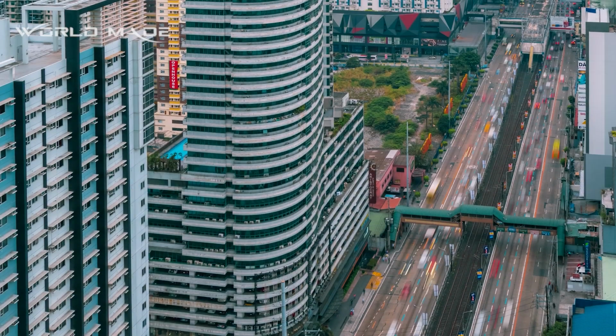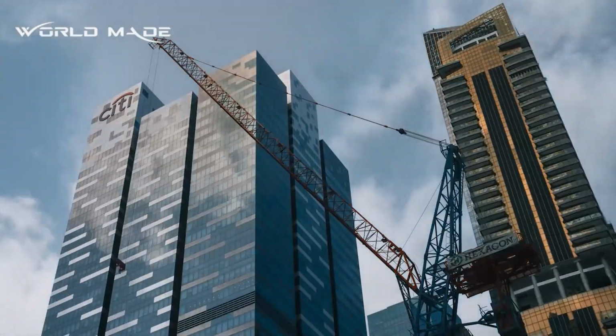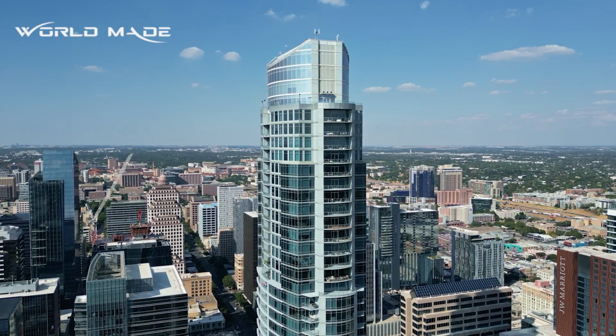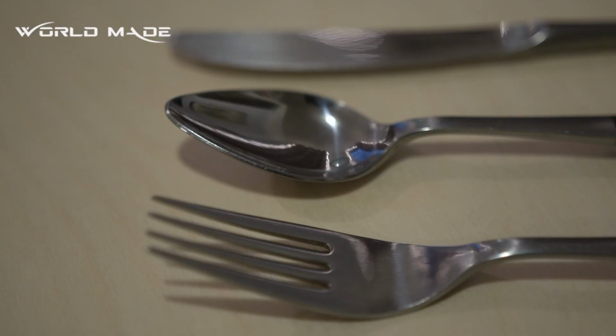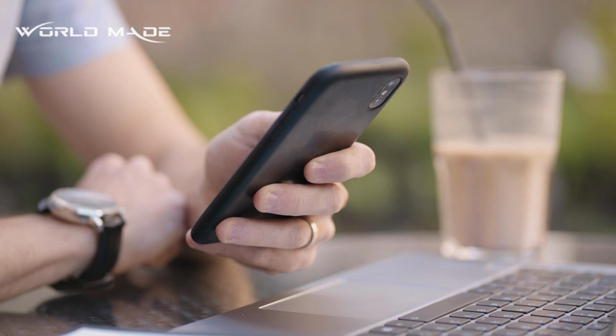Picture a soaring skyscraper, its beams reaching towards the clouds. This marvel of engineering, like countless structures around us, owes its existence to one remarkable material: steel. From the utensils in your kitchen to the device you're using, steel silently shapes our world.